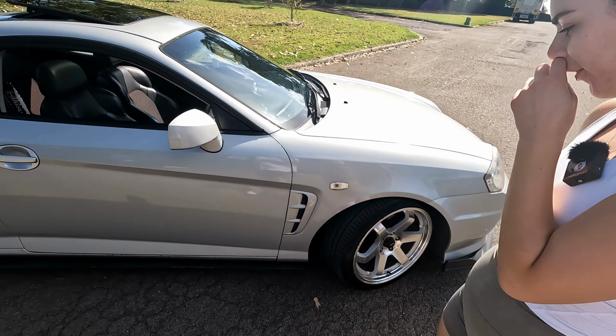It does. It matches the front, but I personally don't really like that. Like I said, there's not much parts in Australia, so I've got to deal with it. You're making the best with what you can get. Exactly. And I can see it also comes around to the back here. Yeah, and so you also have a little rear. The rear extensions. Yeah, the rear extensions. You know what? These ones actually have held up pretty good for cheapos.